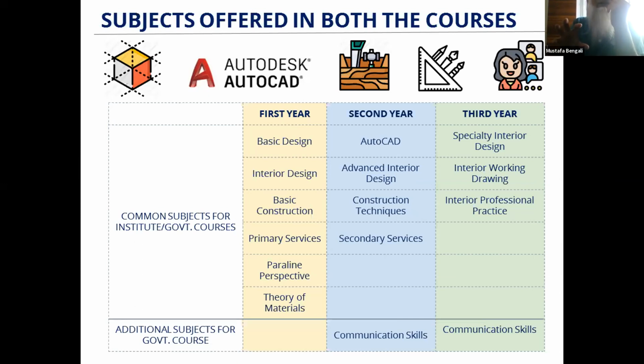So this is basically a very holistic approach, where a person becomes complete as a professional in all respects: design, services, construction, and at the same time learning accounts and how to manage an office. And the most important subject finally is communication skill, that is body language. That's very important nowadays, to deal with the client and different types of people, because there is a hierarchy of people, from labor to contractors and the elite clients.